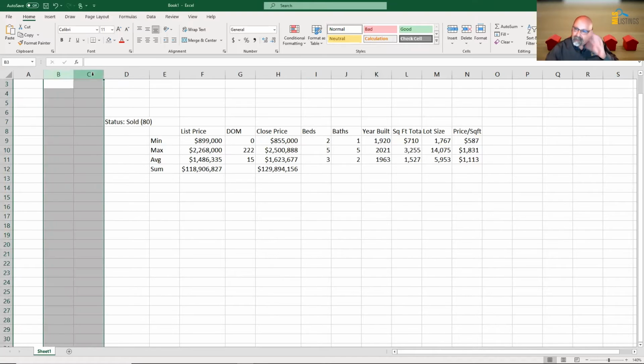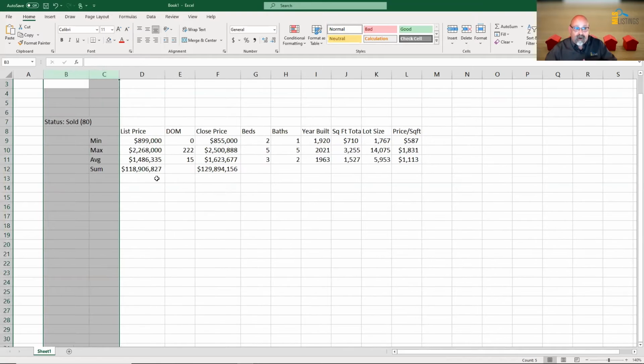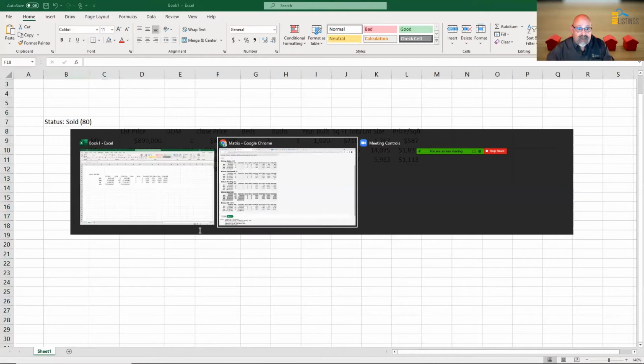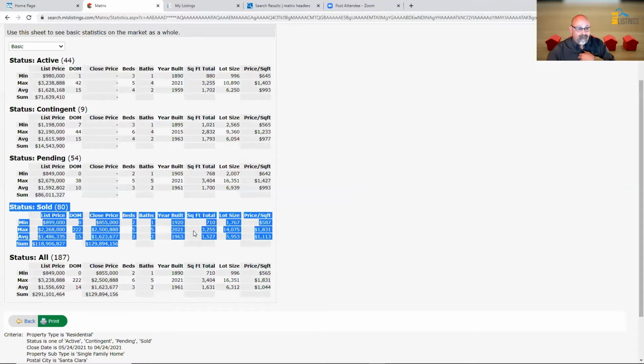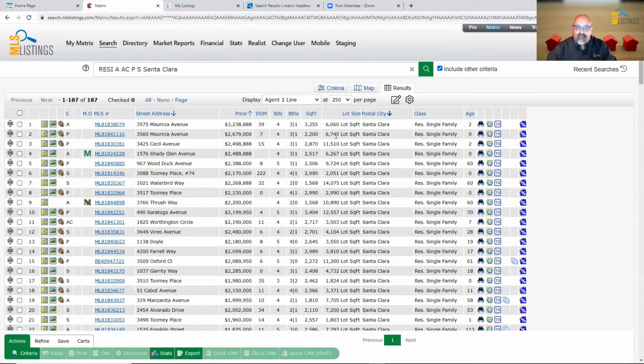I'm going to do some comparisons between what's going on in Santa Clara with all the homes sold versus what's going on down in a special neighborhood. Back to my statistics again. Okay, I'm going to go back to where I came from, back to that criteria. Let's go look at some neighborhoods. Let's see where these solds are taking place.